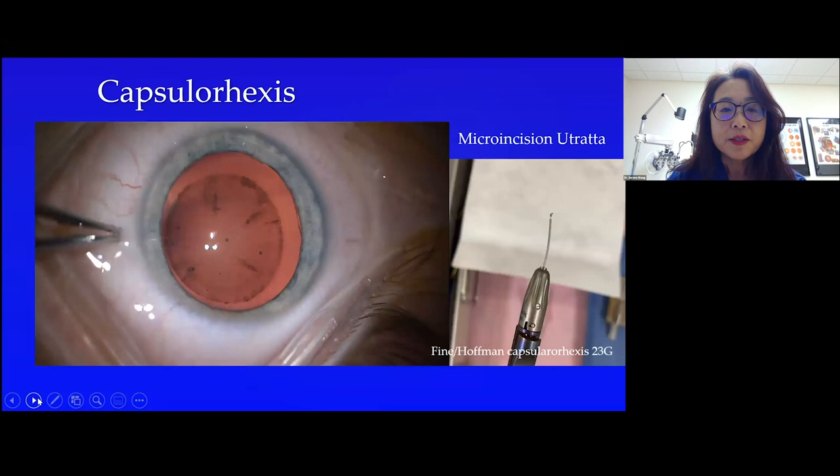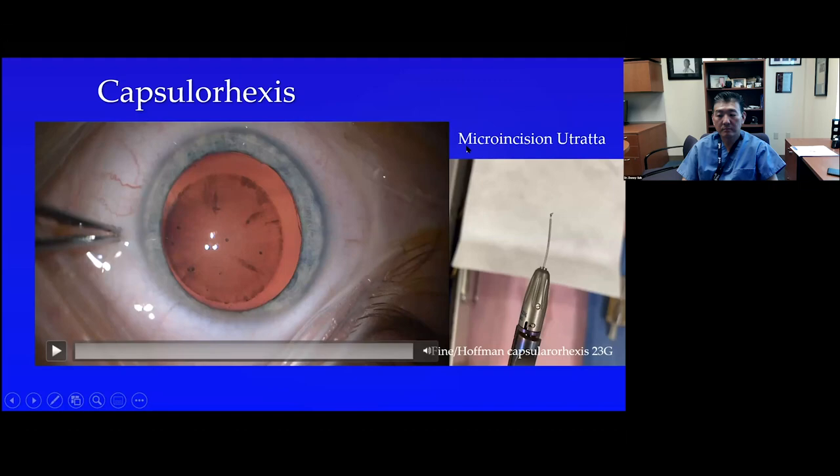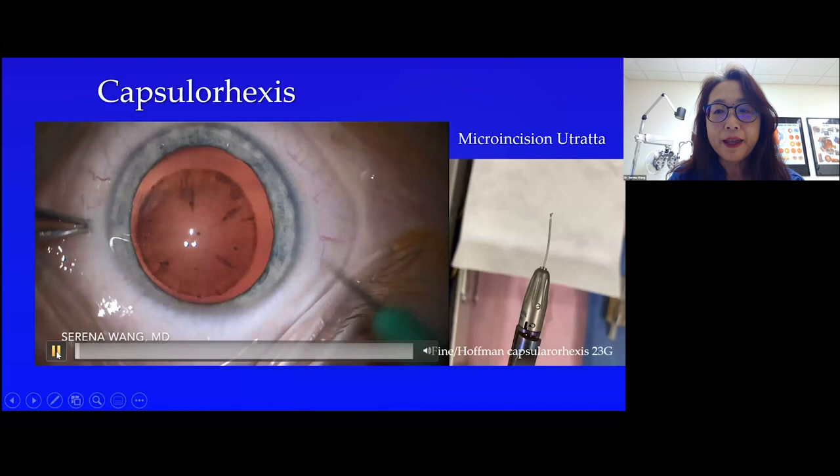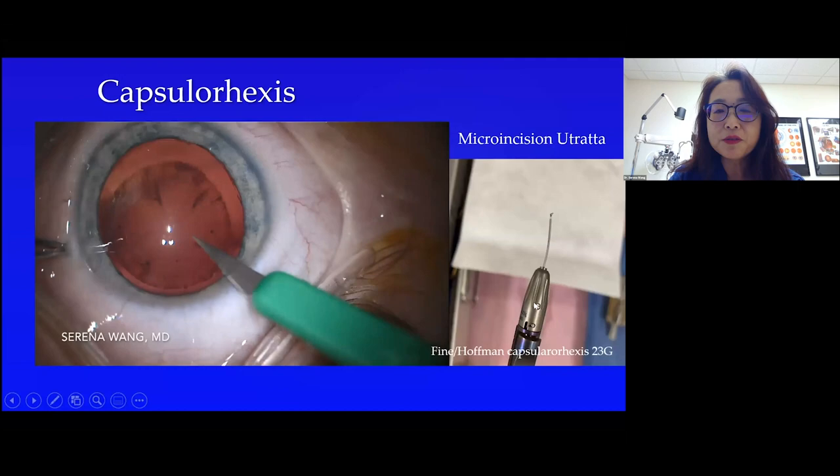So here I want to show this important instrument I like to use. I don't know if you can see this. It's called the microincisional capsular forceps. Here we go. It's a very important instrument for me. I have been using this for the past 15 years.